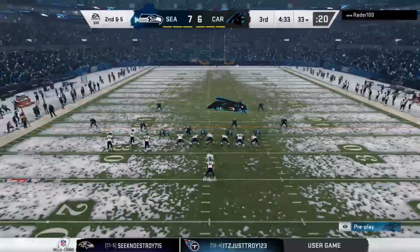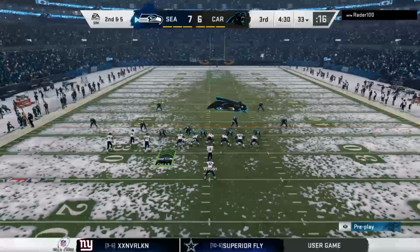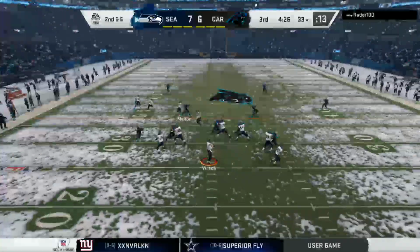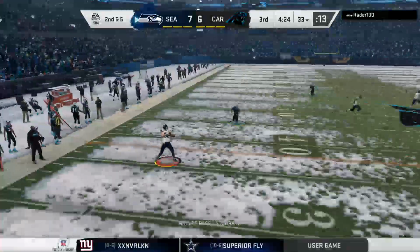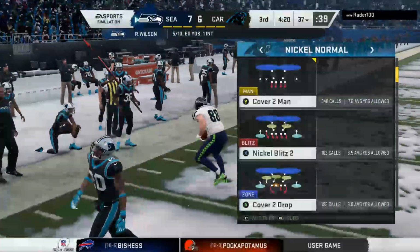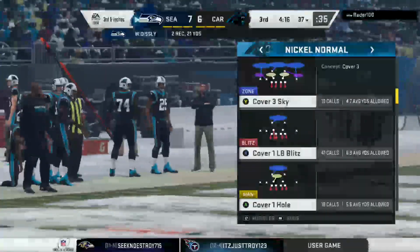After the pickup of five, here's second and five. Here's Wilson. That's complete to Disley, the tight end. And he'll be brought down right around the 37. That catch good for five.